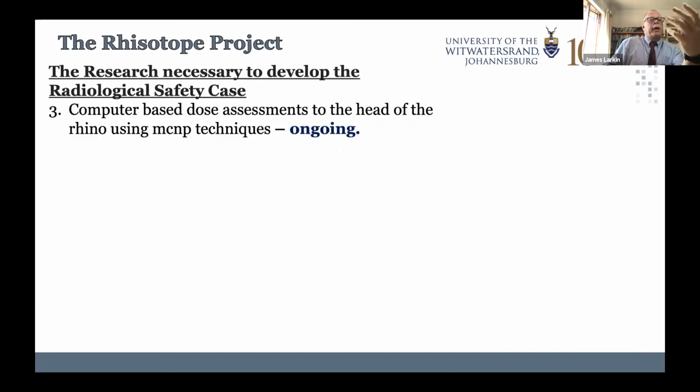The next part of it is obviously we need to do dose assessments, because again, it's all very well saying, oh, it's not going to harm, but we need to be able to demonstrate that putting the isotopes into the horns is not going to harm the animals. So this is where we are going to use some medical physics, computer-based programs, and do some dose assessments. Not quite as easy as it sounds, because getting the fundamental data about rhinos is quite hard.